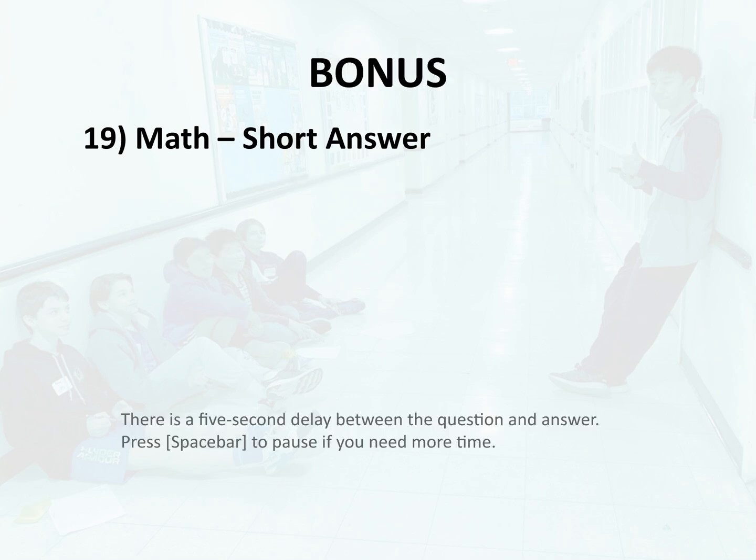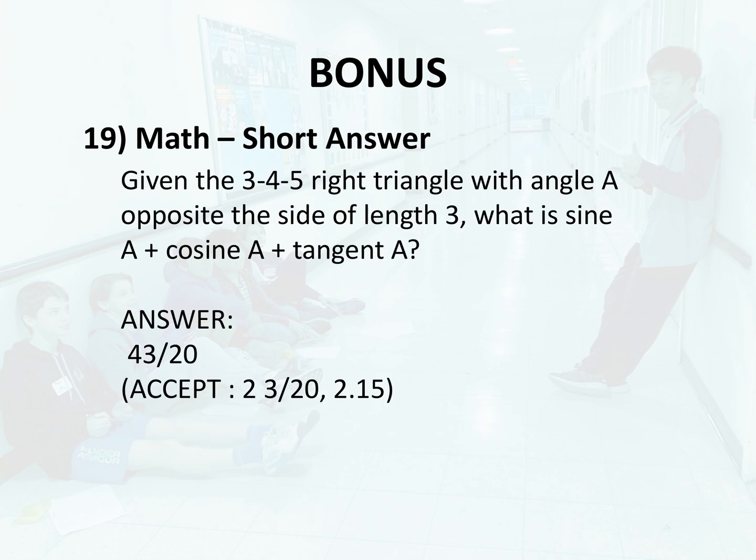Bonus 19. Math, short answer. Given the 3, 4, 5 right triangle with angle A opposite the side of length 3, what is sine A plus cosine A plus tangent A? Answer: 43/20.